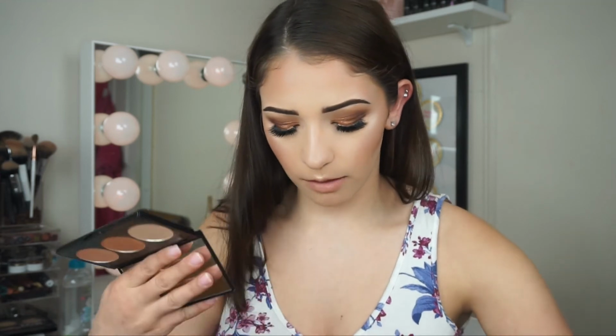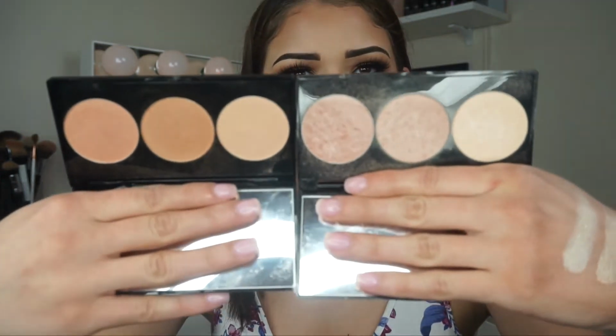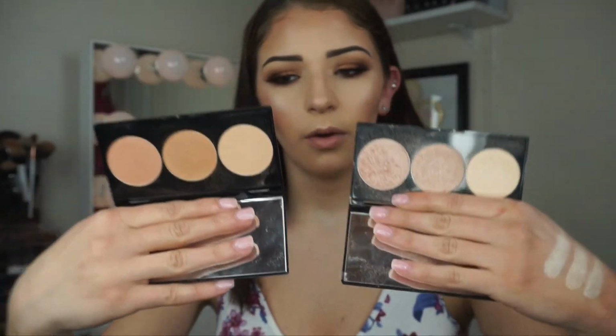I'm going to try and cover the mirror as best as I can so I can hold both of them up. This is the pearl and this is the gold. This is what they look like close up. So the pearl palette is my favorite because, like I said, the gold one is just a little bit too dark. If I want to wear the gold, I'll mix the middle shade from the gold with the first shade in the pearl, and it's perfect for me.